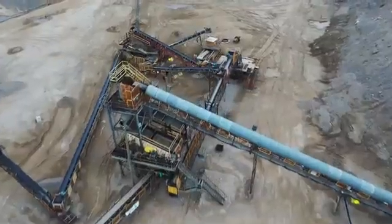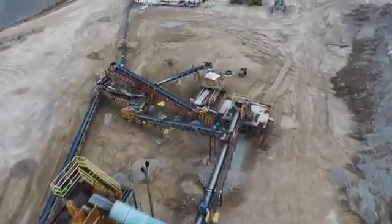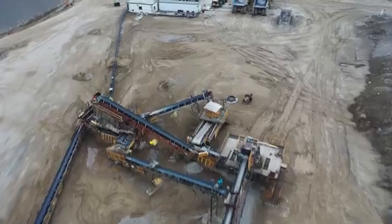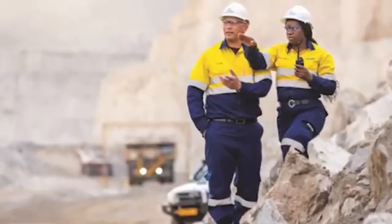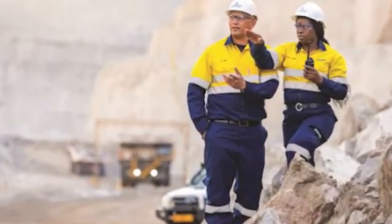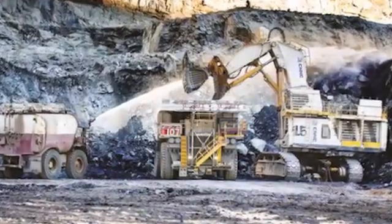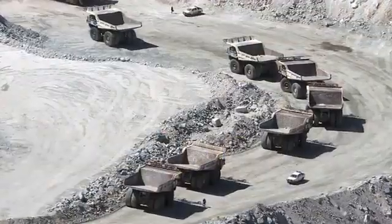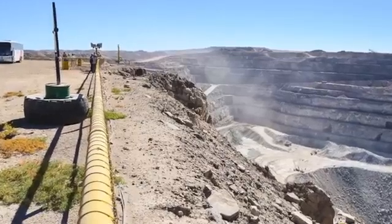The mine's been a vital source of revenue for Namibia, with the workforce including a mix of local Namibians and expatriates, with a strong emphasis on skills development and training. In 2019, the majority ownership of the site was transferred from Rio Tinto to the China National Uranium Corporation, showing the growing influence of Chinese companies in the global uranium market. And under this new ownership, the mine continues to operate, albeit at a reduced capacity.